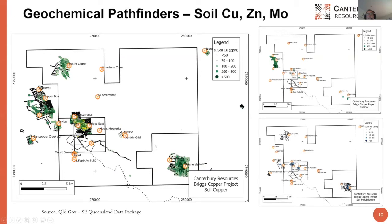Soil sampling, so a compilation of all the, once again, the Southeast Queensland data package. Briggs here lights up quite nicely with soils. We'll get onto that a bit more shortly. Mannersley is also quite a big soil geochemical anomaly. Mount Cedric up here to the north, and this strange thing over here on the other side.